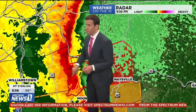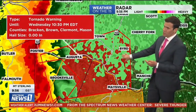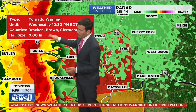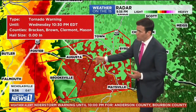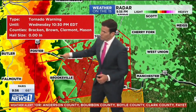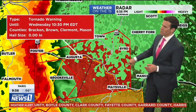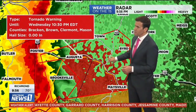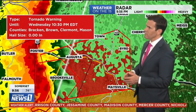Wes, I believe we have a new tornado warning. So they're extending that same one, huh? This is that persistent storm we've been watching. So remember, it included Bracken County. Now we're including Brown, Claremont, and Mason counties as well with the eastern extent of this particular warning. Yeah, so I believe Brown and Claremont are in Ohio, so Bracken and Mason counties. Oh yeah, we are bumping into the state line already, aren't we? Goodness. So it's moving east at 60 miles per hour, and it was located near Brooksville.